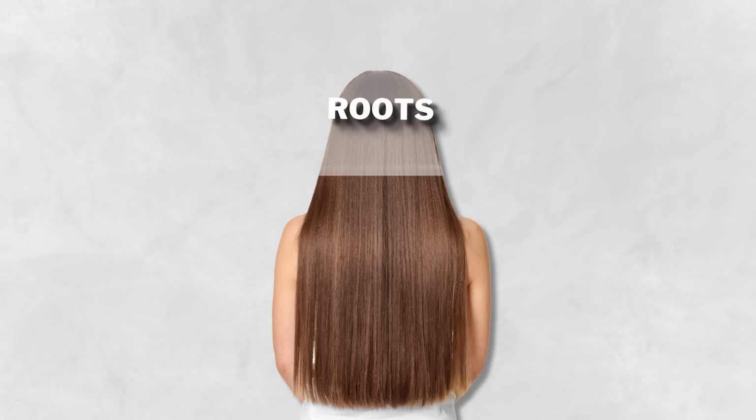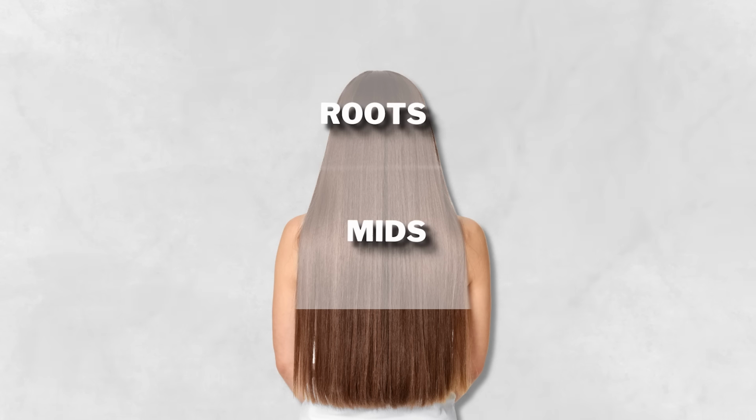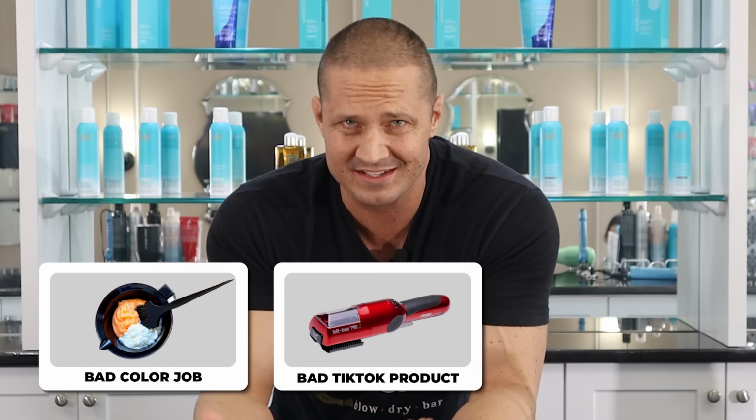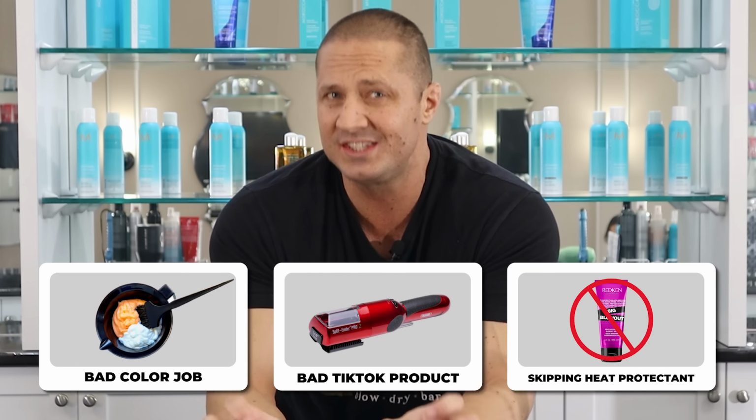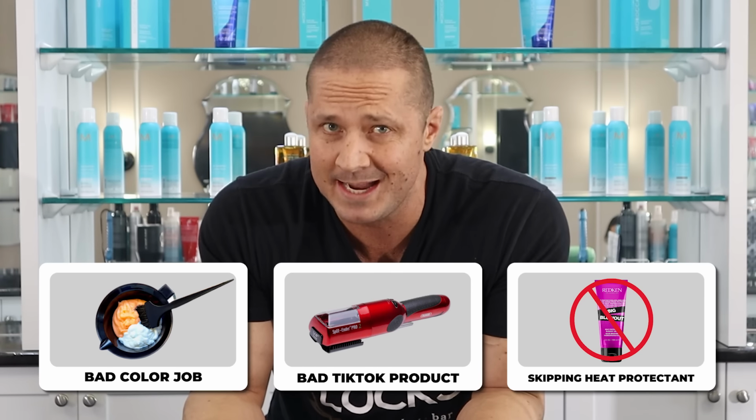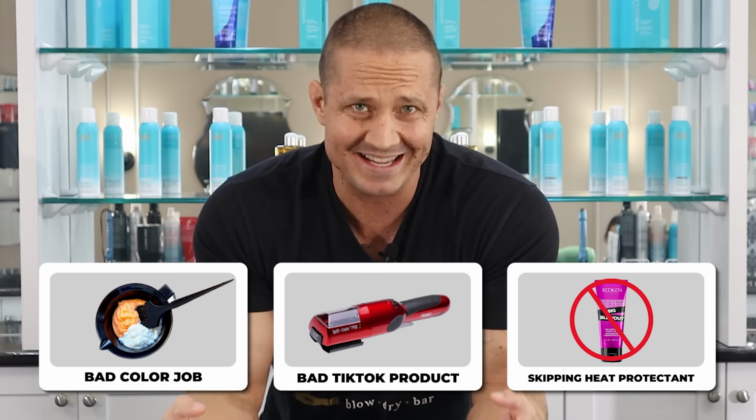So I show her this chart to explain how ends work and what makes them dry. Ends are born up here on the top of your head. We call them roots. And when they grow out, they become mids. And then finally, they become ends. So for an end to become an end, it's taken years of punishment, every bad color job, every bad TikTok product that hurt your hair, every time you skipped the heat protectant, all that damage built up over the lifetime of your ends to make them dry and brittle.